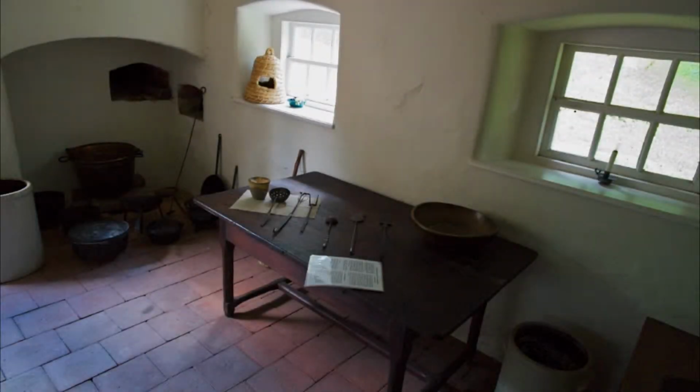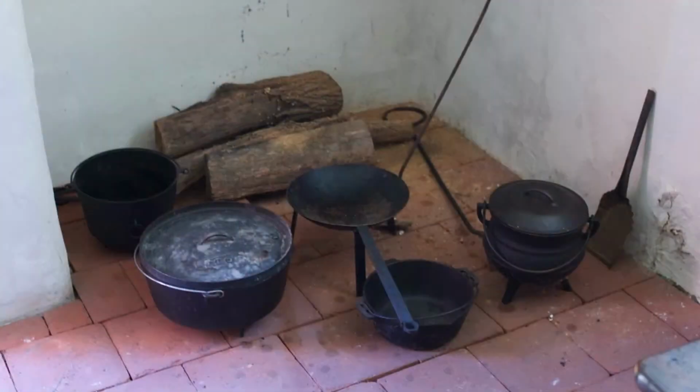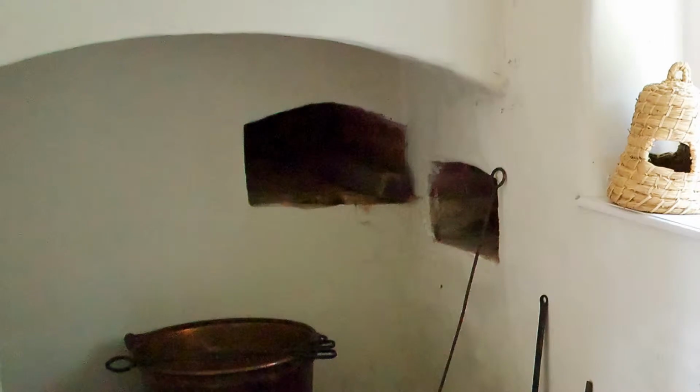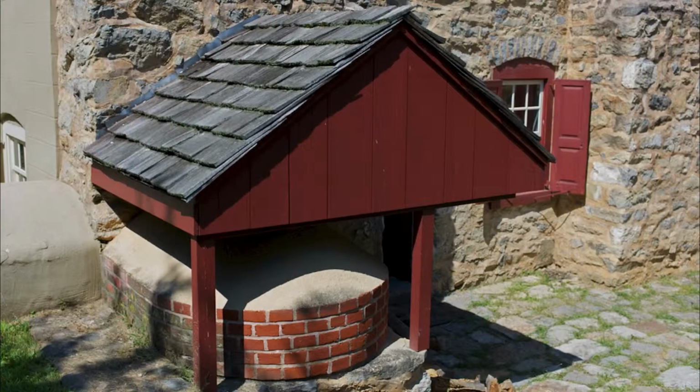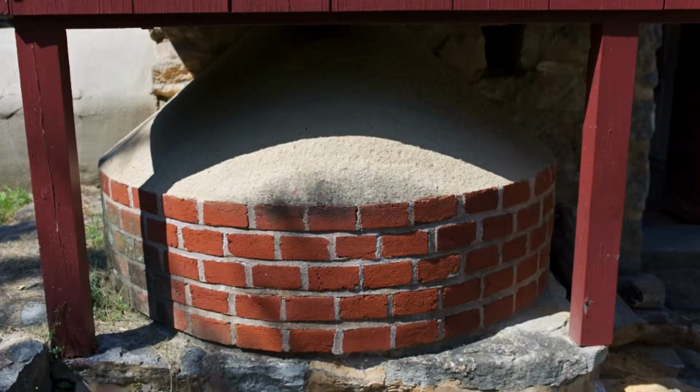We are now in the kitchen of the James Burnside house that was built in 1748. In here you will see a hearth. This would have been the means of cooking. She could possibly have as many as 3 fires going on at the same time. Also, you will notice the oven. That is called a beehive oven because of the construction, which you can notice outside. Inside, the oven is lined with brick.